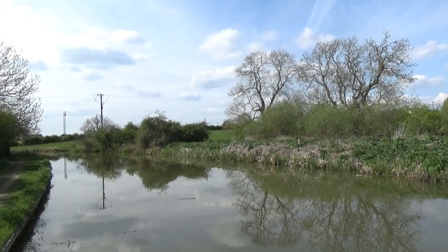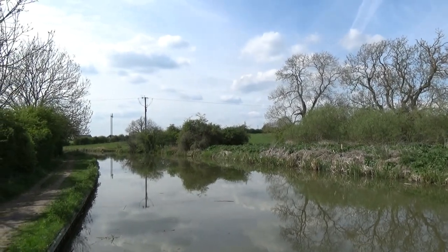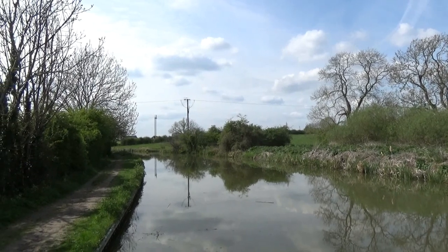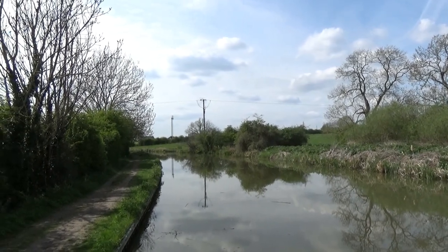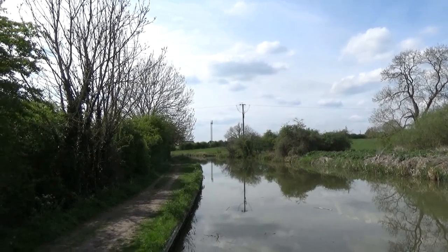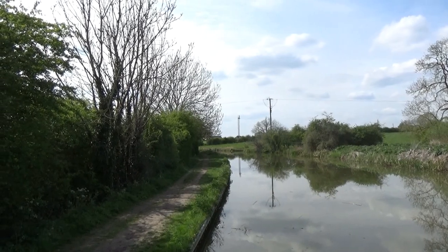And here we are at Kilby Bridge. Okay. After 7 miles and 12 locks of walking, 9 miles in total from the centre of Leicester, we reckon we did about 1.5 miles an hour. But hey, narrowboating's not about speed. So we'll chill here until tomorrow.